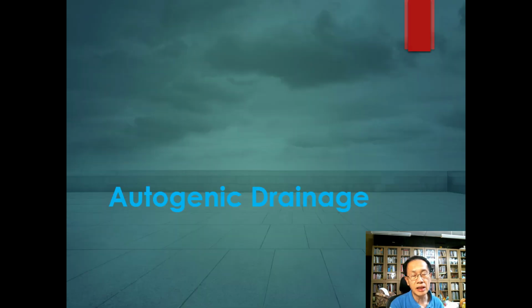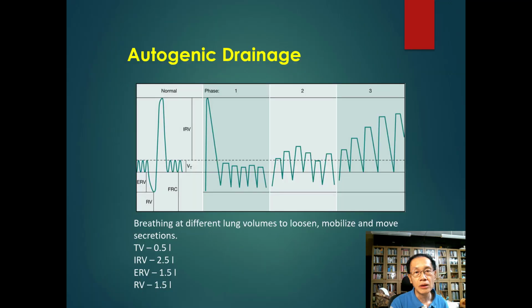Autogenic drainage can be self-administered. All it needs is some training. Autogenic drainage has three phases. Phase 1, breathing at low lung volumes. Phase 2, breathing at mid lung volumes. And phase 3, breathing at high lung volumes.